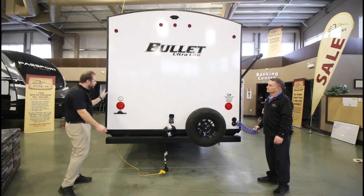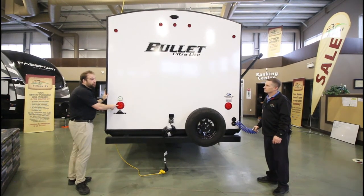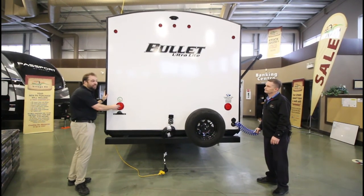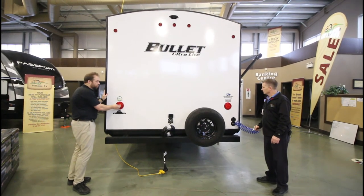Again, value for your money, LED lights. When's the last time you switched out an LED bulb? Haven't. Yeah, and these go on maybe half the time, like a quarter of the time that a regular light bulb's on. So you'll never be replacing the bulbs on here.